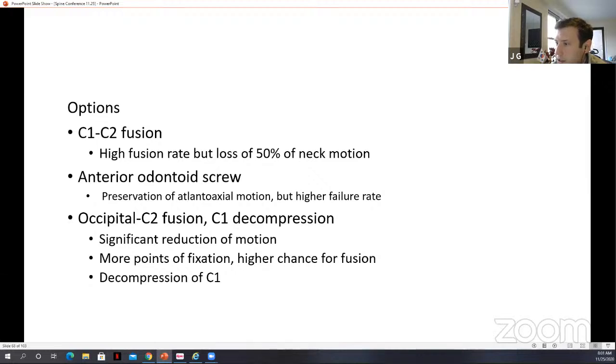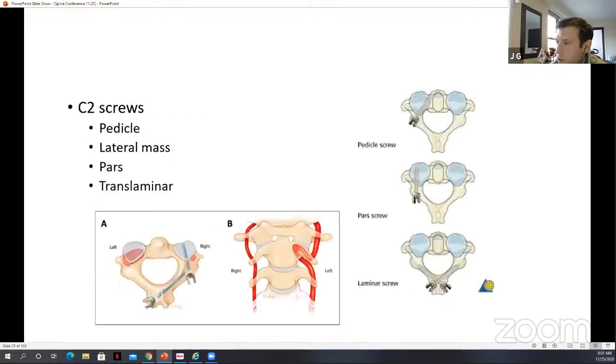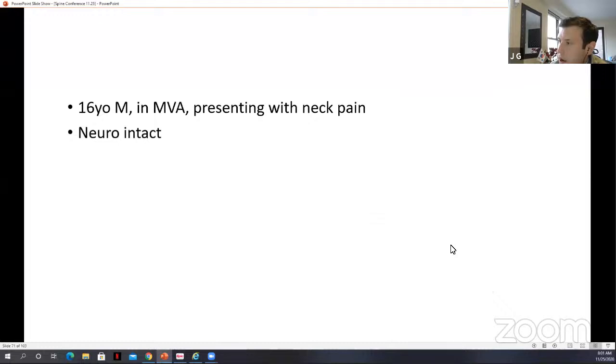I won't go through all of this, but essentially there are different surgical approaches. Most common is the Harms construct to C1-2 fusion. You could do an anterior odontoid screw when the anatomy and fracture allow for it. The anatomy can also dictate if you need to go to the occiput as well. We won't go through all this, but there are different types of C2 screws that you can do based on the person's anatomy. For that case, her anatomy was very special, so we did a whole variety of pars, pedicle, and laminar screws. I don't have the imaging for that, but we'll keep going forward.